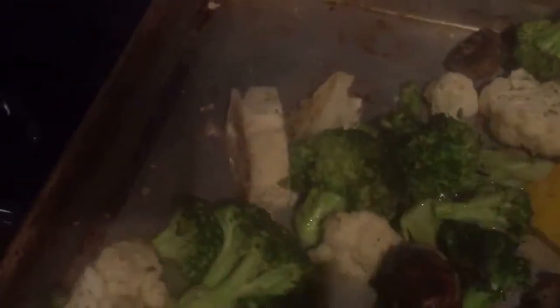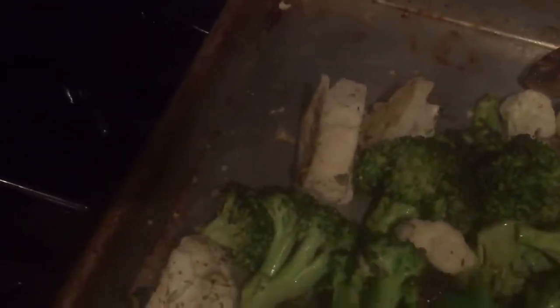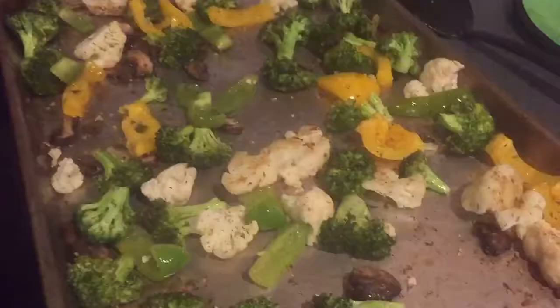Okay. So far, y'all have been with me pretty much throughout the whole thing, so this hasn't taken too long. This has been kind of like a hurry up and wait type of deal. There we go. Lighting's not spectacular, but yep, so flipping them, putting them back in the oven.